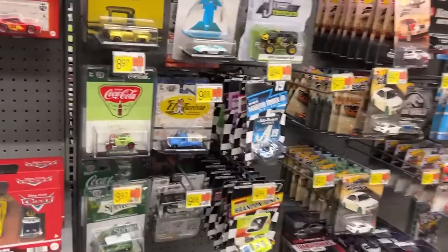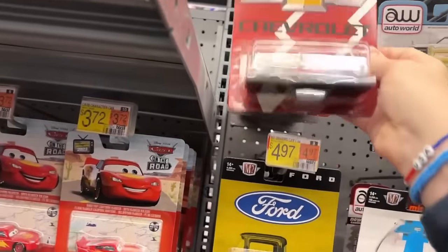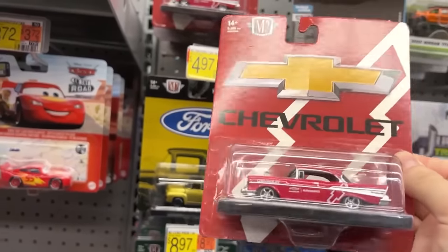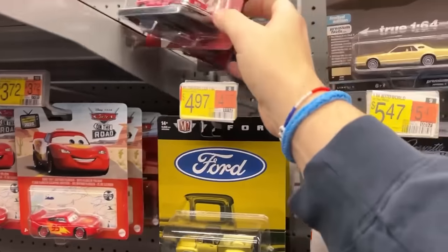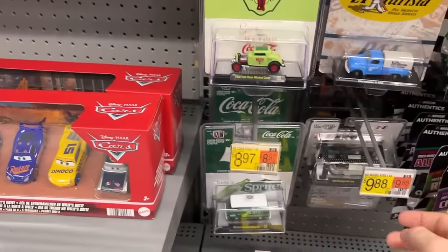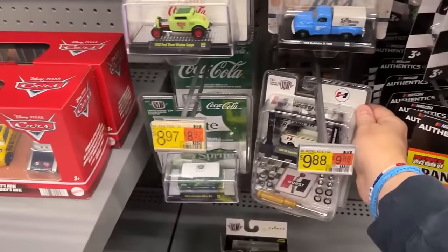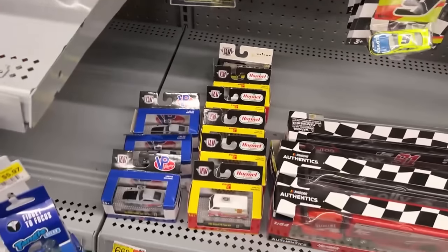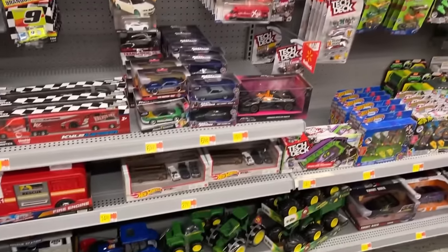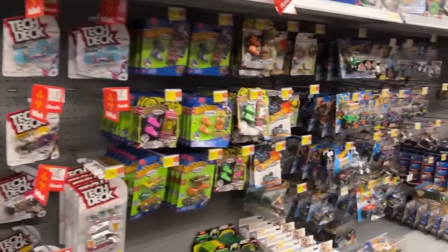Alrighty, what do we got here? Oh, the Chevrolet is nice. Oh, the '57, yes. It was '57 or '55. So we got a bunch of these Coca-Cola cars. We got the King of the Road Shelby back there. Nothing new or exciting in the little box cars there. No bigger scale die-cast. Let's see what else they got down through here.